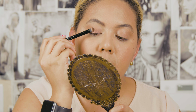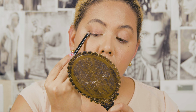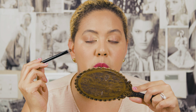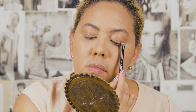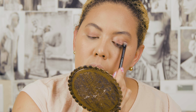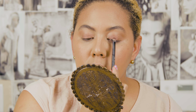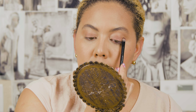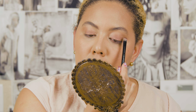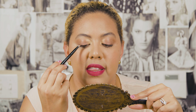And a little technique that I have for you is whenever you want to do this look and you want to apply this color almost touching your lash line, what you're gonna do is put your mirror almost by your chin area and apply the product like that, looking down, so you can see the entire length of the lid. So you can apply the product very low on the lid, and then when you open your eyes, the product is going to be there like you have a very minimalistic smoky eye.